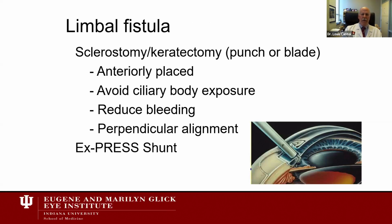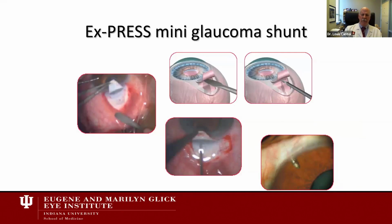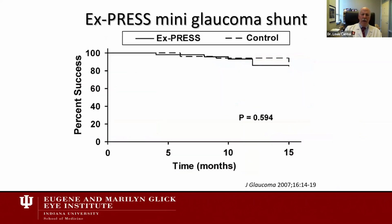And how you make your sclerostomy, it's really for the most part more of a keratectomy. We're usually just removing peripheral cornea to create the sclerostomy, and trying to be anterior so that we don't get into the ciliary body, to reduce bleeding. In some areas, the Express shunt is used as opposed to making a scleral flap to allow for that sclerostomy to be created. And these are just some pictures of inserting the mini glaucoma shunt in a case rather than making a sclerostomy.